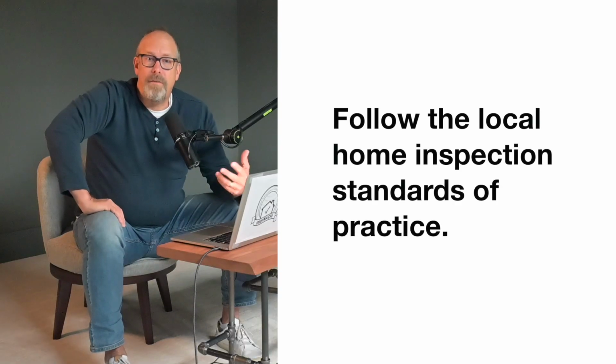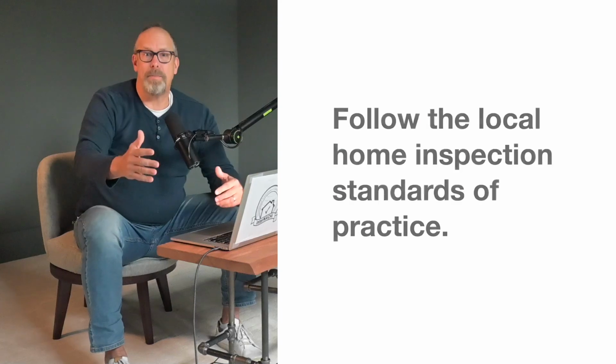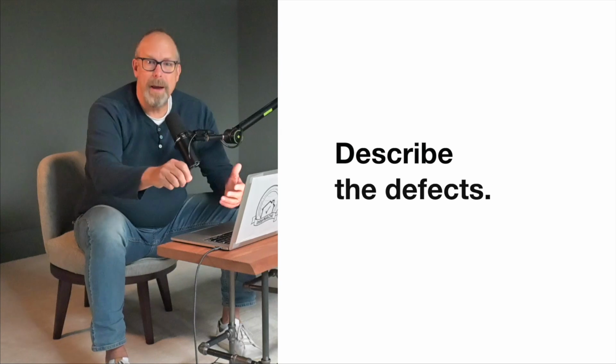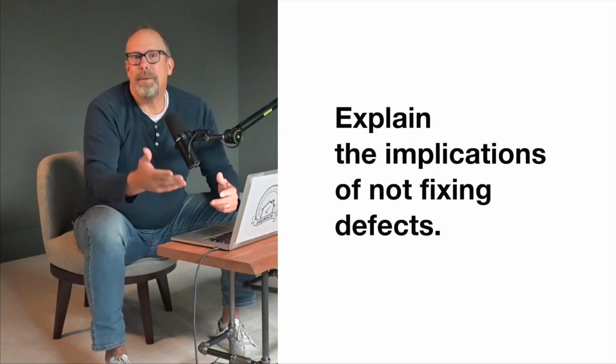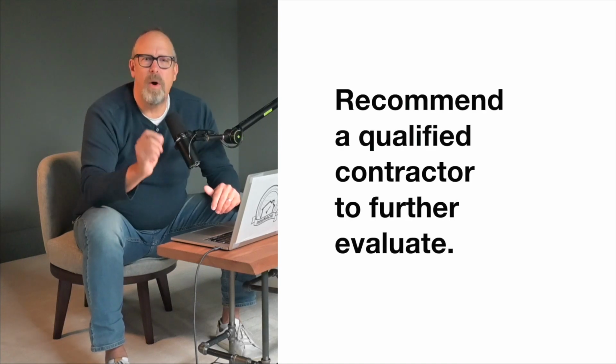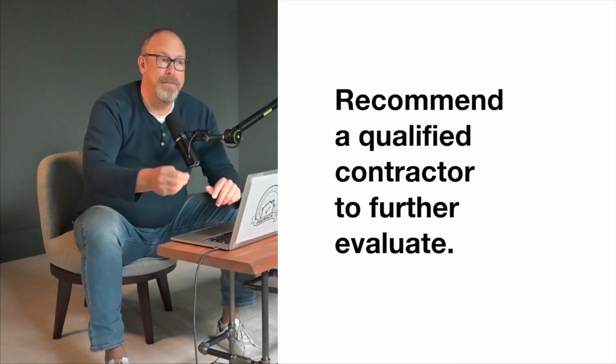In general, follow your local home inspection standards of practice, identify observed defects, describe the defects, explain the implication of not fixing them, and recommend a qualified contractor to further evaluate and make corrections. Be sure to recommend a qualified contractor or expert to further evaluate the indications of defects that you, the home inspector, observe on the day of the home inspection.